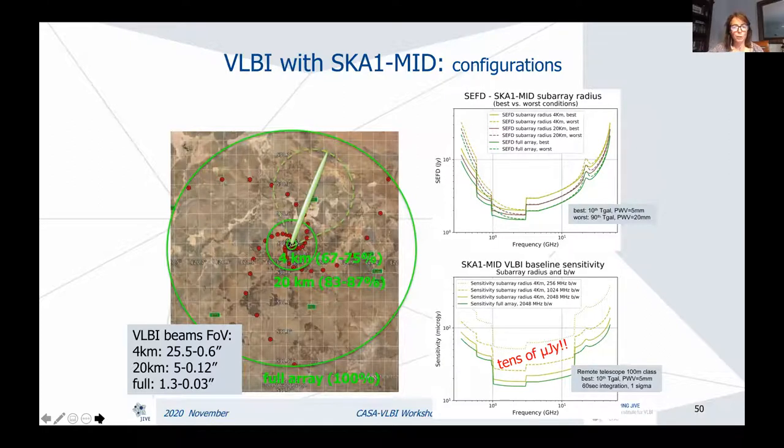Maybe more interesting for you is that we will be able to have different sizes of the core. Depending on the field of view you want to reach in these VLBI beams or the sensitivity that you need, you will have to reach a compromise, okay? For more sensitivity, you get more antennas in your subarray, a larger diameter core, but your beam is going to be very, very, very narrow. So you'll need to reach an agreement for that in your observations.